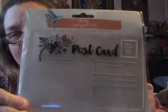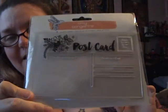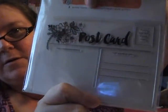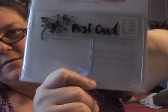I wanted this so bad. So bad, so bad, so bad. It is a postcard stamp. It turns any piece of paper into a postcard. It's Amy Tangerine. I love her stuff. I love Amy Tangerine. Or Amy Tan. Whatever. But see how cool it is? You just pop it on your acrylic block and stamp it out. And then it turns anything into a postcard. I can't English today. But when can I, right?